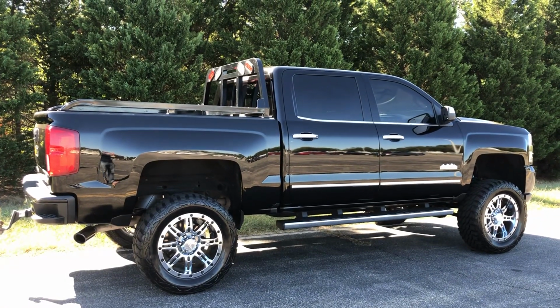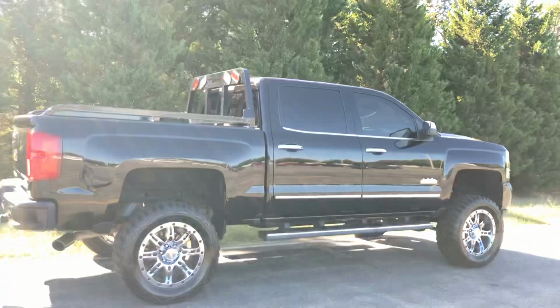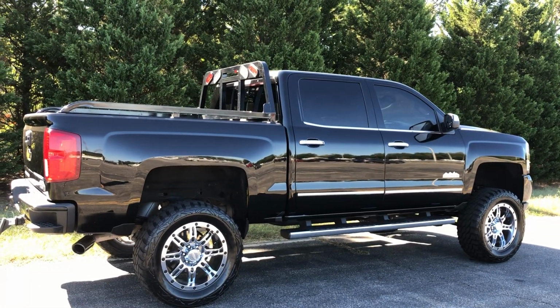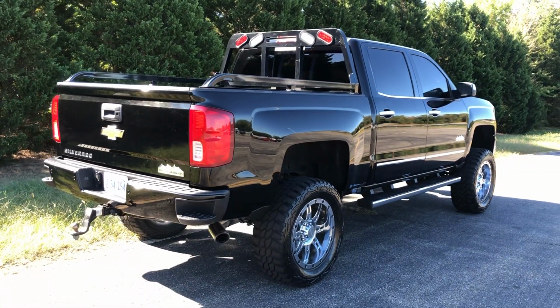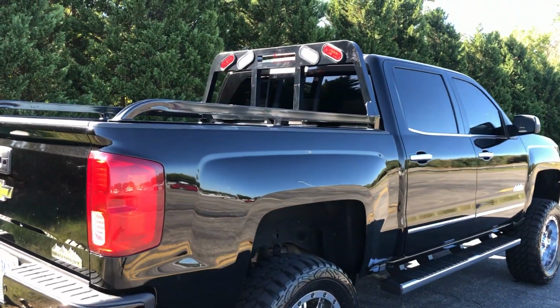Truck's got a 6-inch Pro Comp lift, Pro Comp tires, Pro Comp wheels, 20 by 10s. Drives like a factory truck too. It's got a back rack. It is removable. It's just bolted on the top of the bed rail, so it can easily be removed if you do not like it. If you like it, perfect. It's there, fully functional, ready to roll.